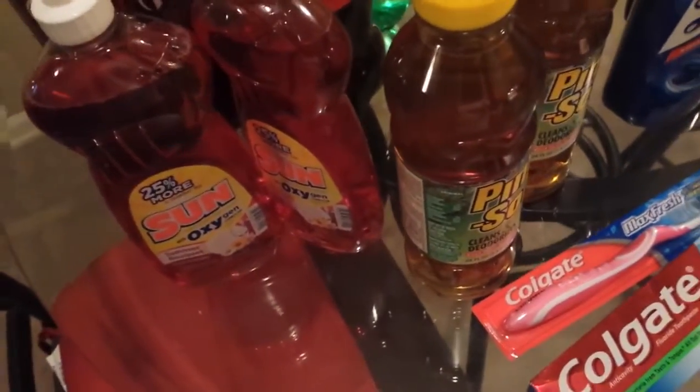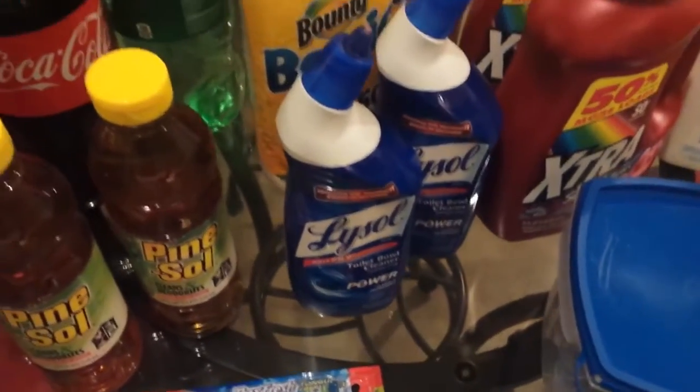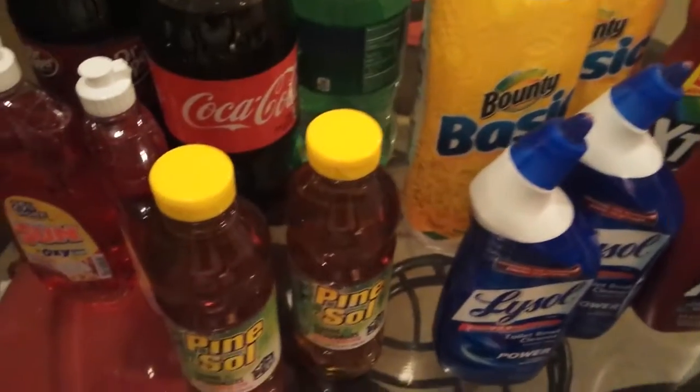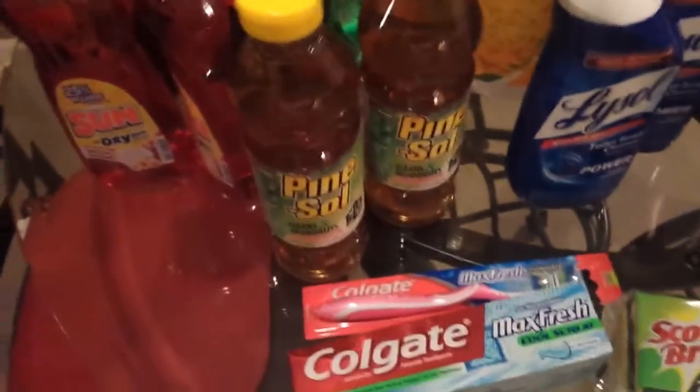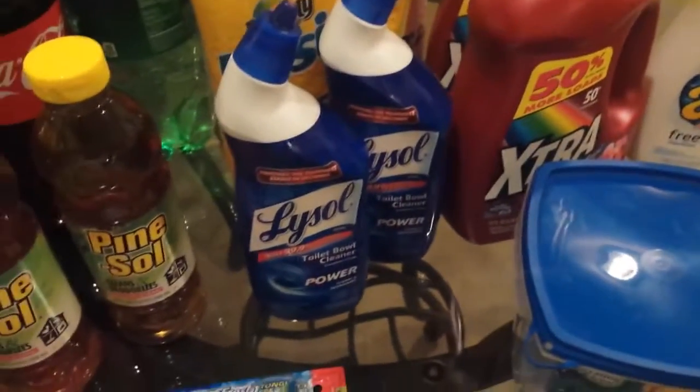You know, I love the buy one get one free coupons that always come in the mail. And I think they expire March the 31st. So check your mail. Make sure that you use them.